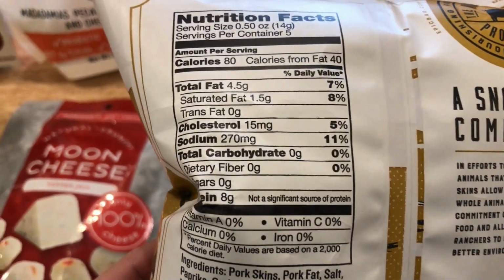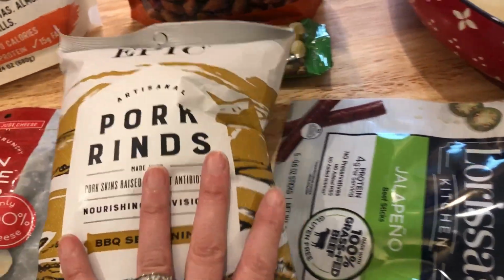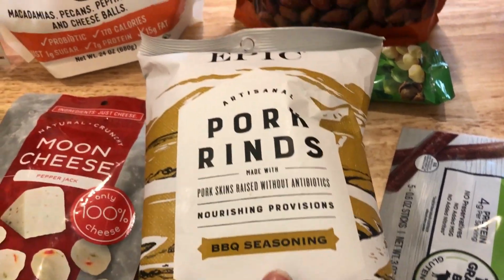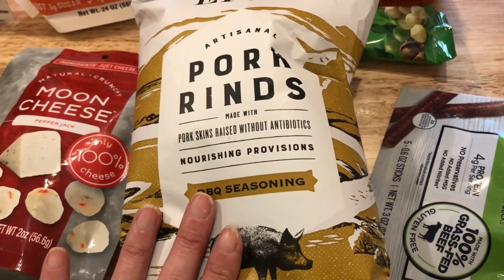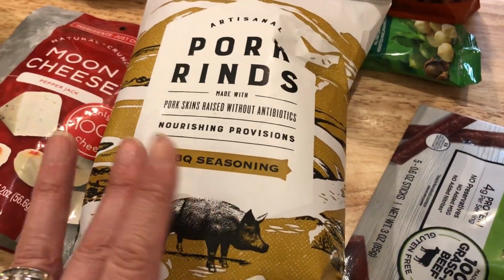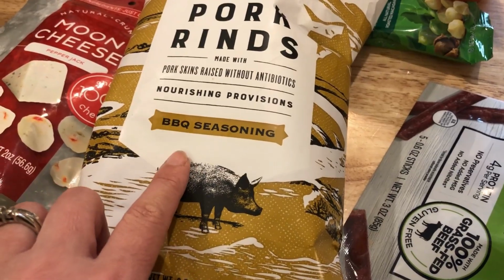There are the macros on those and the ingredients, but I really like the barbecue, the salt and pepper, and the chili lime of the Epic. So good. Again, I find these at my Grocery Outlet, so check it out and see if you have them there. The jalapeno ones, I wasn't as big of a fan of.